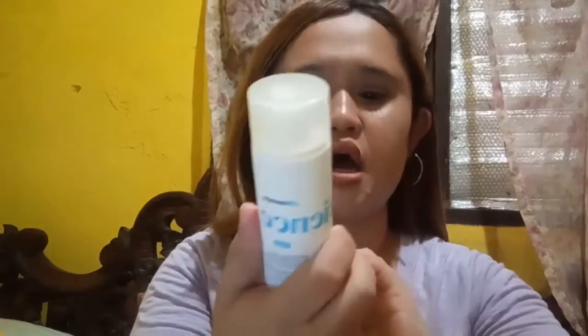Then next, number 2. It is the perfecting lotion. Ito yung ginagamit ko before I sleep. And then I'll have it. It's like a luminous.